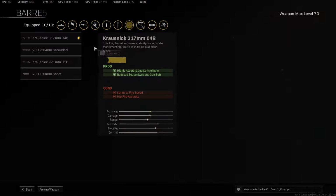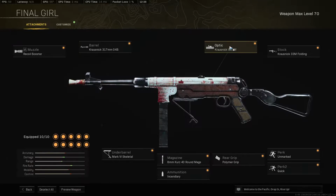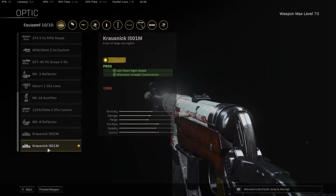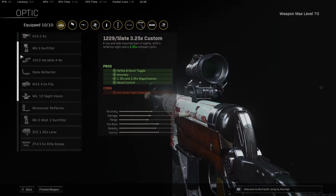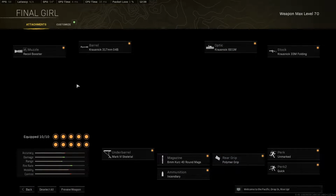So that pretty much acts like a silencer. Now for the barrel, we're going to use the Krosnick 317, so you have that controllable recoil and it's highly accurate, which we definitely need. Now for the optic, I was using the Krosnick, which gives you that aim down sight speed, great especially if you're ADSing. The other one, of course, is the slate reflector, which everyone uses. This is also a good option. I would probably go with this one after using both. I just like this one more, but it's a preference. Use what you like.